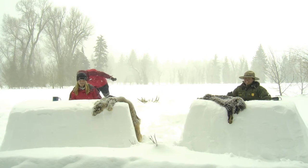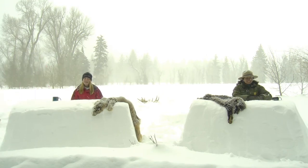Okay, good. Silly. Okay, so we talked about how animals change where they live and they're adapted to life under the snow or above the snow. And what I'd like you to do is decide if you are an animal here in Grand Teton in the winter, would you rather live under the snow or on top? And you can vote. If you would like to live under the snow, go ahead and do the pocket gopher shuffle. And if you want to live on top of the snow, you can show us your lynx paw. Okay, 1, 2, 3.